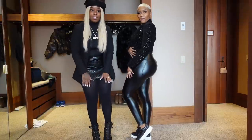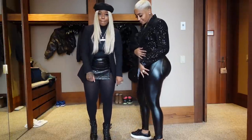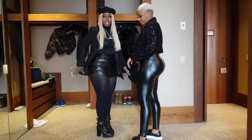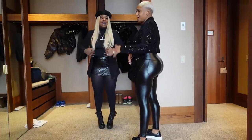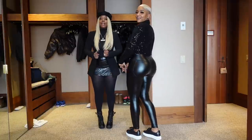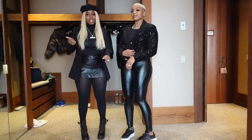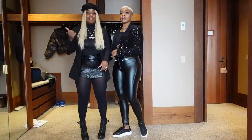Now, this is all tights, Forever 21, boots, Forever 21, leather skirt, Forever 21. Forever 21 did the thing with these ones right here. Blazer is from H&M. Hat is from H&M. Turtleneck, H&M.